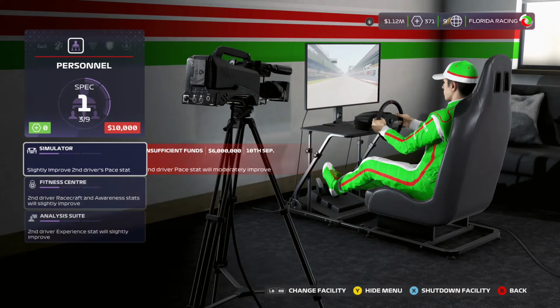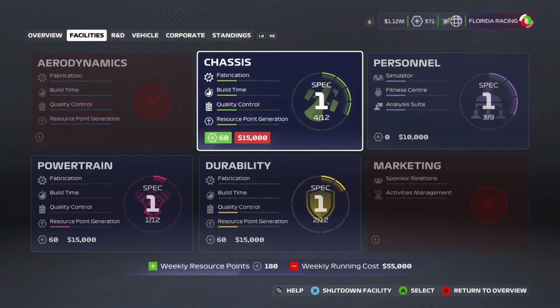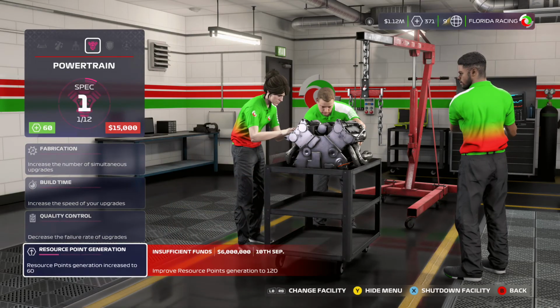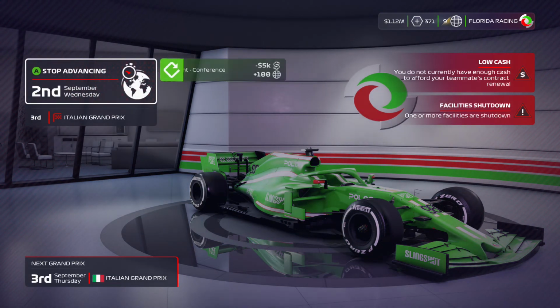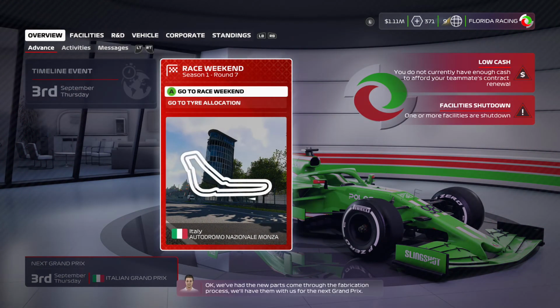Now I'm going to see, can we update or upgrade anything? I'm not thinking that we can. Not quite enough moolah in the bank. Okay, so we're going to go ahead and advance time here. Improved energy cell store that finally came in. Okay, we've had the new parts come through from the fabrication process. We'll have them with us for the next Grand Prix. Cool.